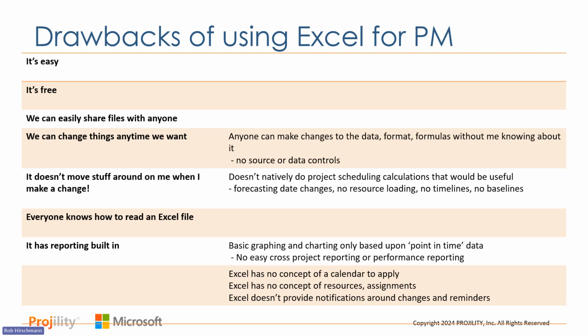Then you have to kind of reverse engineer it by looking back at multiple versions. There's really no source control or data controls around an Excel spreadsheet unless you build a really custom application on top of it. So that's one of the drawbacks of using it. The next one, it doesn't move my stuff around, which is great for a lot of project managers. But the challenge is on the right, it doesn't natively do any kind of project scheduling calculations that would be useful for a project manager.